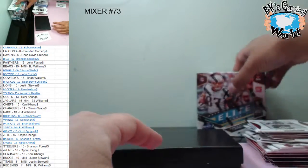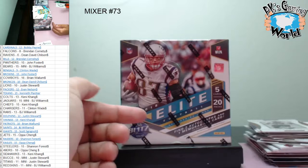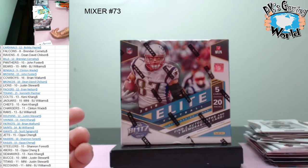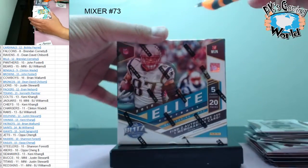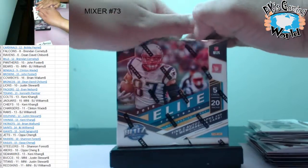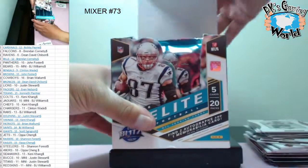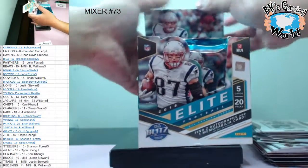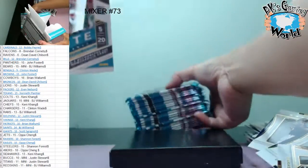All right, guys, let's go to the new 2018 Elite. I haven't opened one of these before. There's 20 packs in here and 5 cards per pack. We find 2 autograph and 1 memorabilia card per box, I think, on average. So let's hope we get 2 autographs and 1 relic. All right, guys. There we go, empty box.